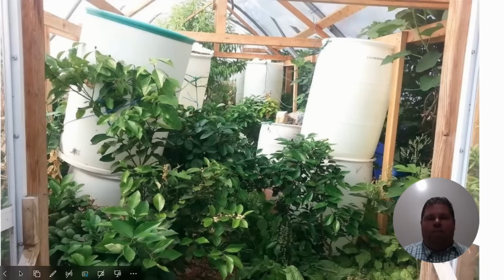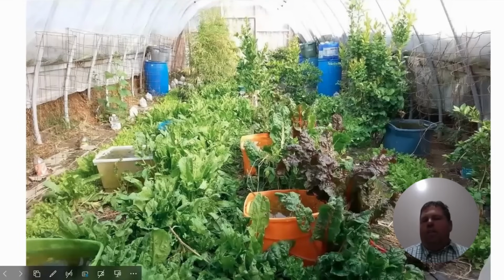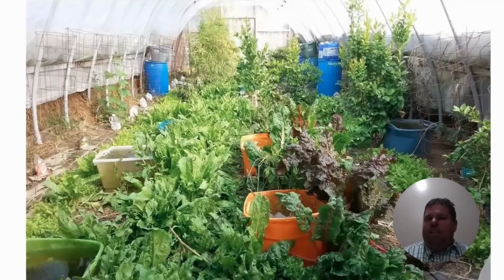Right now we have strawberries in our greenhouses. And so our goal is to try to have strawberries all winter. We grow the really big Albion and Seascape strawberries, and they're humongous. So that was a greenhouse in Ogden. This one is in Syracuse, Utah.